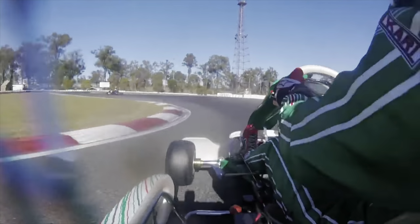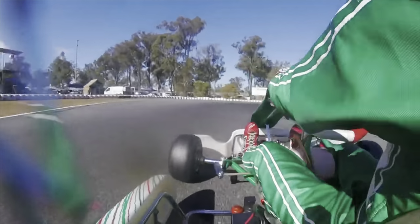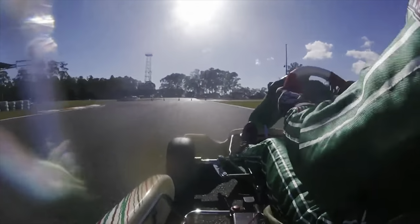So here we are for qualifying. Here we are just warming and scuffing our tires up, trying to get some temperature into them as quickly and harshly as we possibly can.